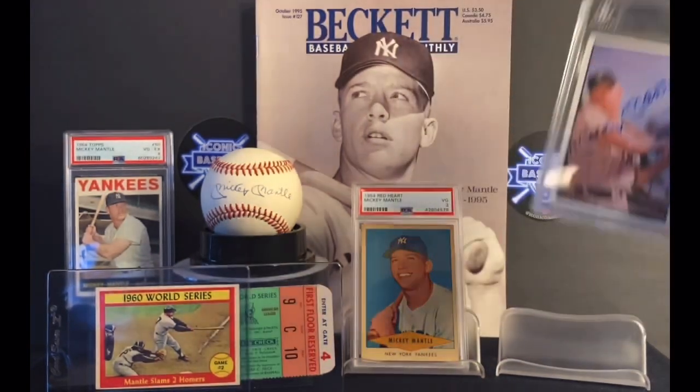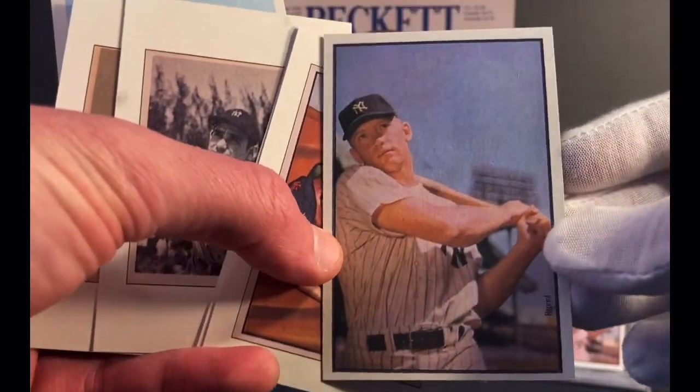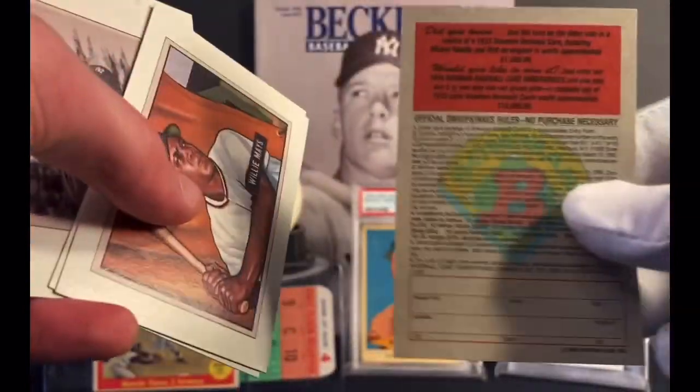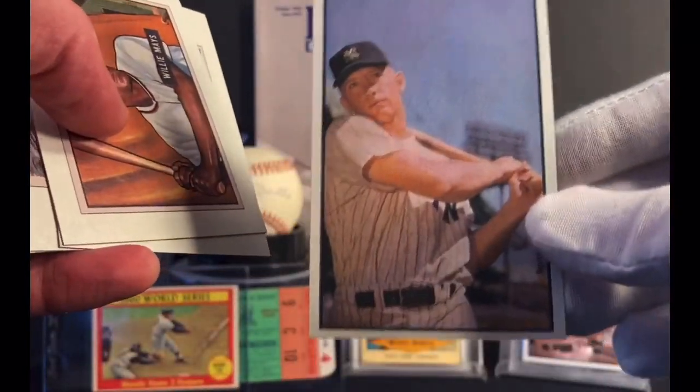And I'll just give you a background on these. These are still ones that I have in my collection. This is what they look like. They were pulled from 89 Bowman, and they had a sweepstakes on the back. Fill out that and you could win prizes. But they had some of the most iconic cards in the hobby featured.